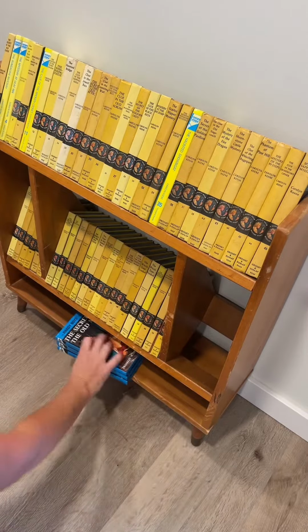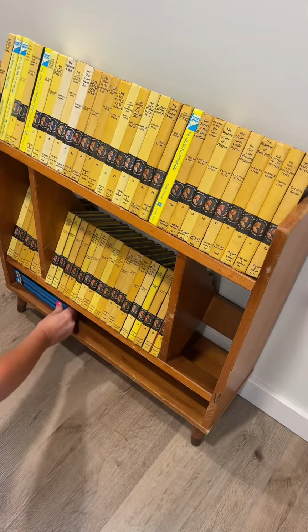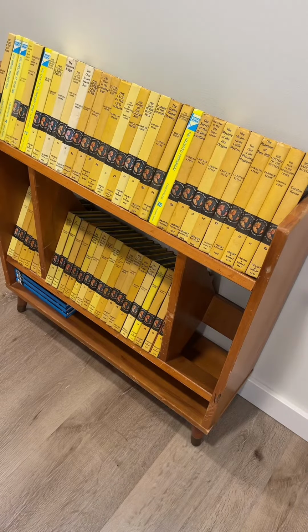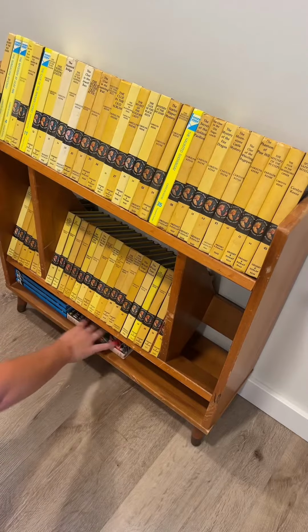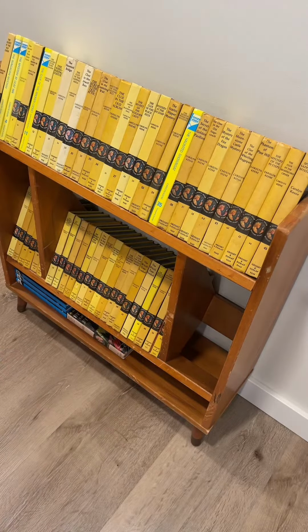I also started collecting the Hardy Boys for my son, hoping he'd get into those. He didn't really love them, but I have 1 through 3. So I'm going to move those down to make room. I also am going to add this Dana Girls one to the center. I'll have to read it and let you know how it goes.